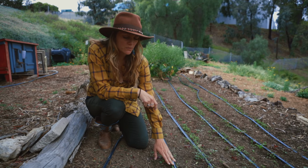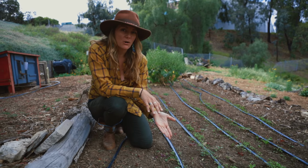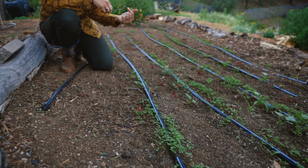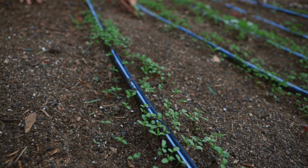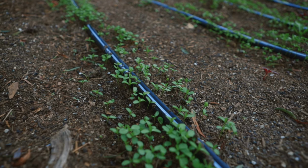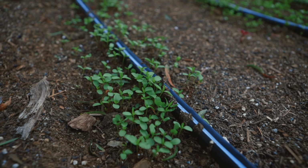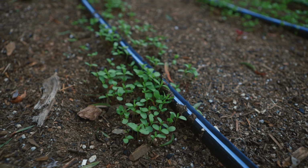At this point is what we call the thread stage. This is when a small seedling plant is the easiest to pull. So if you are doing weeding, you want to weed when the plant is really little, at the stage of its roots are almost a little thread. So for plants you don't want, pull them up at thread stage.